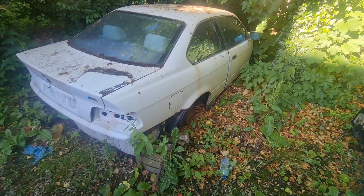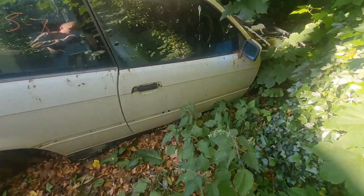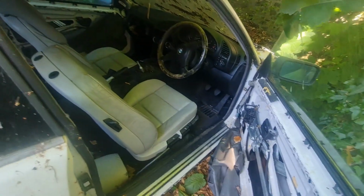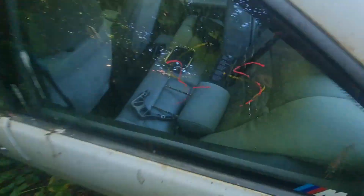I get it in. This is the E36. Dear God, there's so many nuts around it. Inside it's kind of moldy. Someone stole the wheels. Yeah, somebody took the wheels, didn't they?